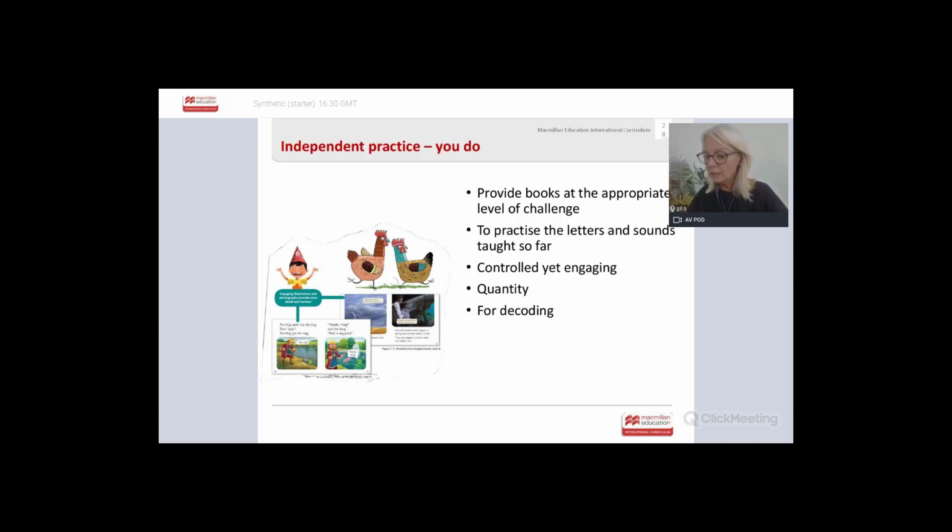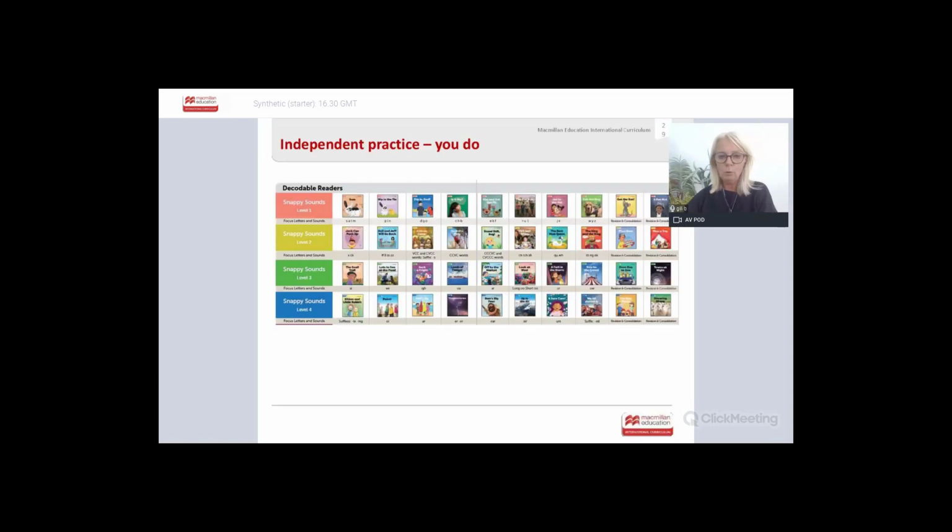But not just stories, really important that we have non-fiction too. So loads of things, or look at wool. Another one I wanted to show you. This is a little bit higher up, thunderstorms. So they can even be photographic. So really important that we have high quality reading books.